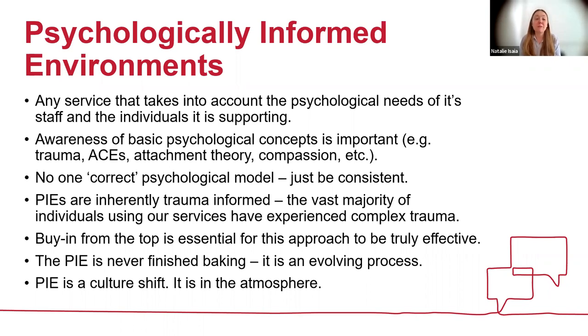Some of the key ones that I would always include in the PI trainings we deliver start with a basic knowledge of what trauma is, and the impacts that trauma has upon us. I talk a lot about the physiology of trauma. Trauma is very much embodied, and it impacts people's behaviour day to day.